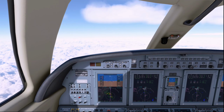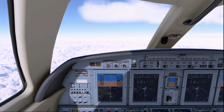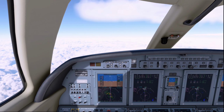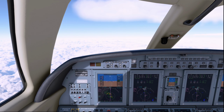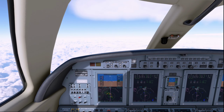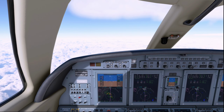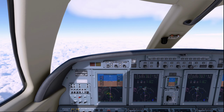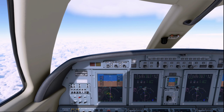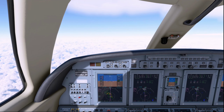Delta 846, contact Memphis Center 133.65. Memphis 135, Delta 846, goodbye. Frontier Flight 132, radar contact altitude. 4,000, Frontier 132. Delta 985, turn left heading 180, speed 180. Number 3, Echo Zulu, radar contact altitude. Crossing through 6,000 for citation 3 Echo Zulu. Frontier Flight 132, climb maintain flight level 370. 370, Frontier 132. Number 3, Echo Zulu, climb maintain flight level 450. Flight level 450 for citation 3 Echo Zulu.